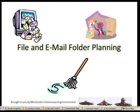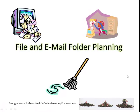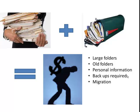We're in the process of reviewing our network capacity and planning for a large migration. Many of you are very familiar with the Novell login screen, and that will be going away and we're moving to Microsoft. This system that we'll be changing to includes our network, but it also includes email. In order to save space and money, we need to review all of our network folders and email.